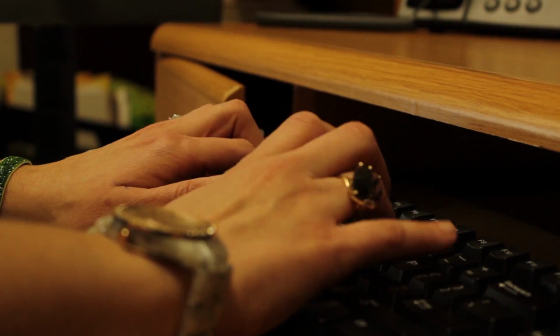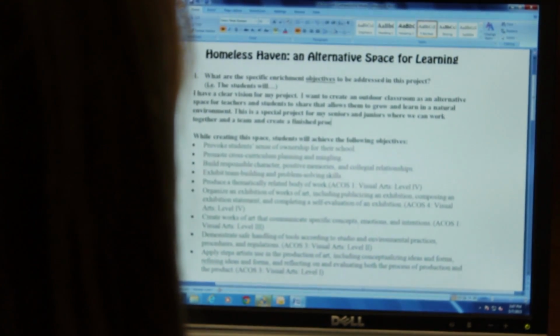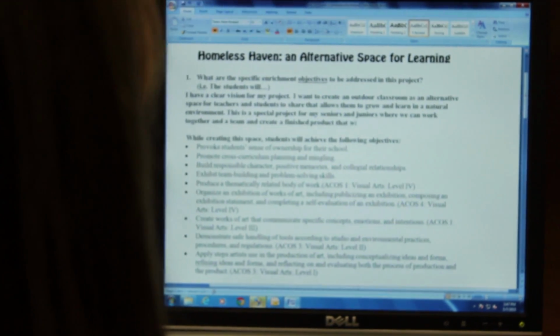So I brainstormed with another first-year teacher, Mrs. Milligan, and we decided we would think of a way to combine the English class with the art class and work across the curriculum. The grant actually included buying 5 picnic tables, assembling those picnic tables, and then painting those picnic tables.